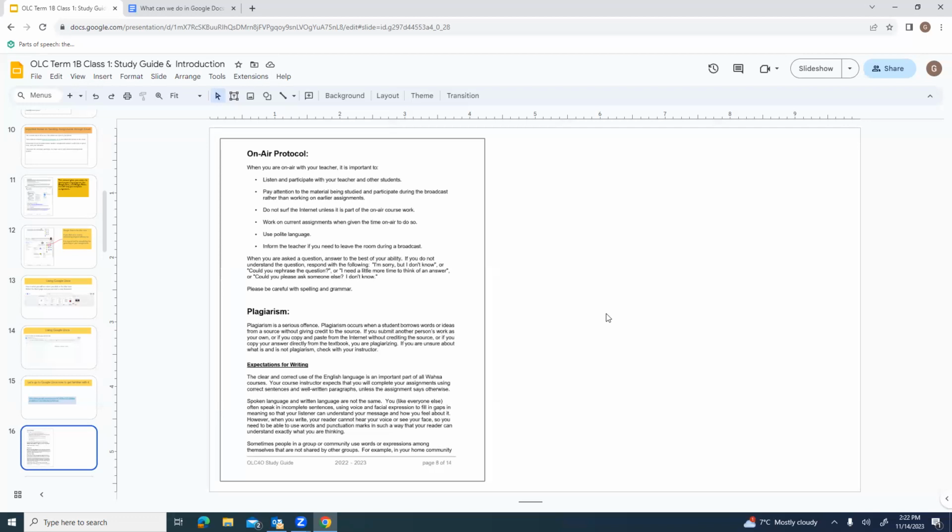The clear and correct usage of the English language is an important part of all the WASA courses, and obviously even more so for the English course. We expect that you'll complete your assignments using correct sentences and well-written paragraphs unless the assignment says otherwise. Spoken language and written language are not quite the same. You, just like everybody else, always speak in incomplete sentences, and we use our voice and our facial expressions and our body language to fill in all the different gaps in the meaning so that a listener can understand your message, right?